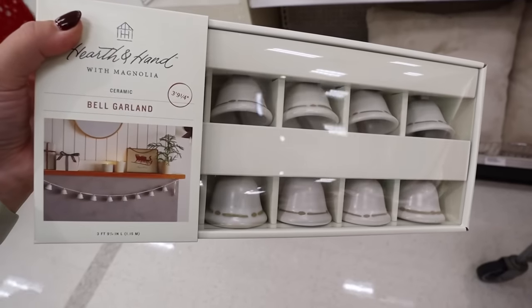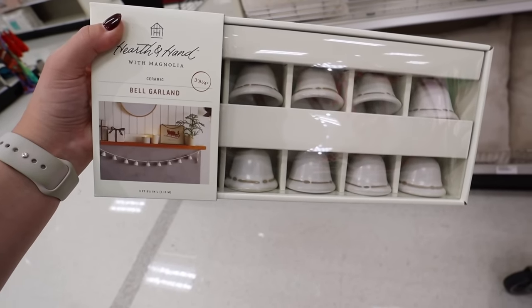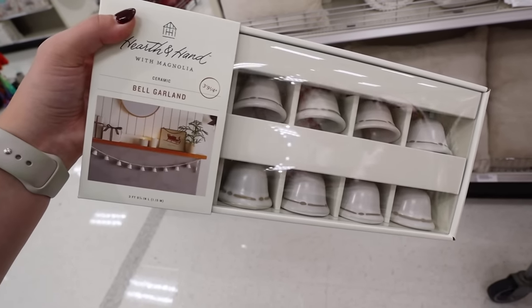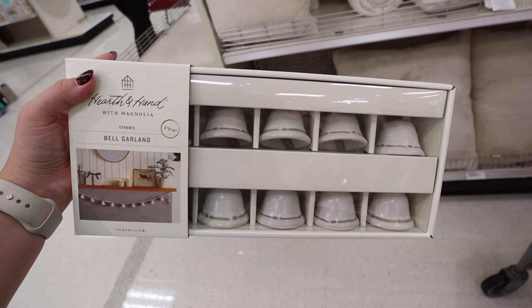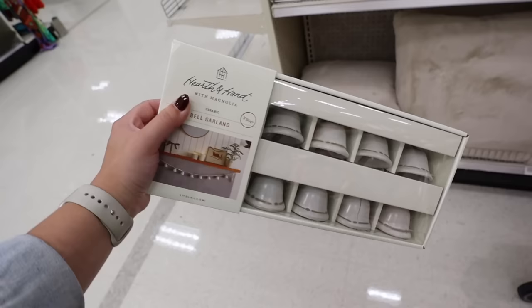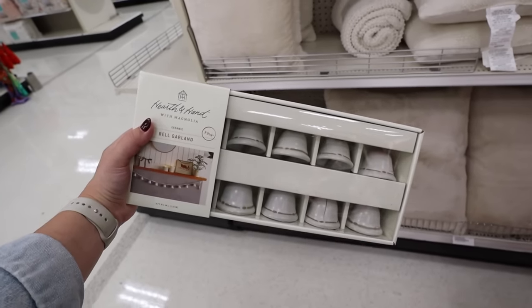Similar to the ornaments, they do have this bell garland. This is a ceramic bell garland. I think this is going to be really popular. This is right under 4 feet, so a little bit shorter, but definitely a classic and would be so pretty for a mantle. I think this set is going to be so popular, and this is $40, so definitely a little bit pricier, but the ceramic is really nice.